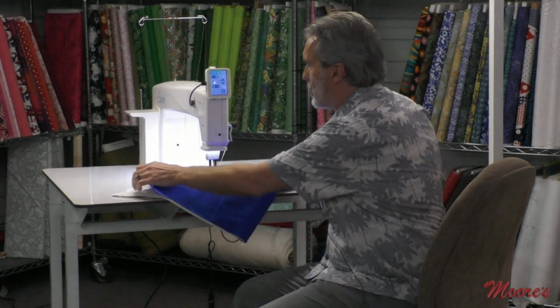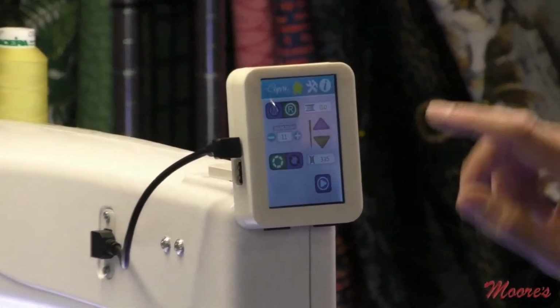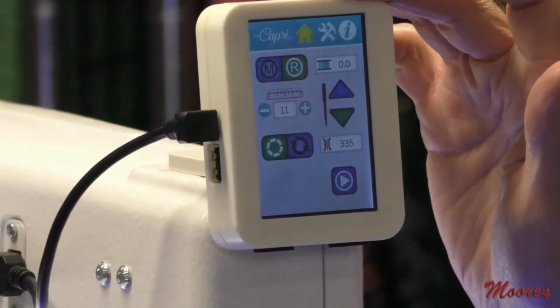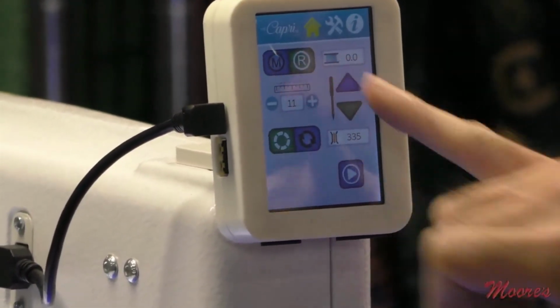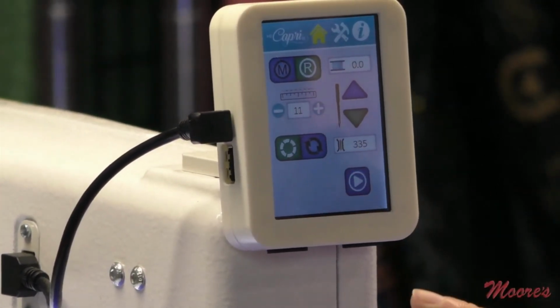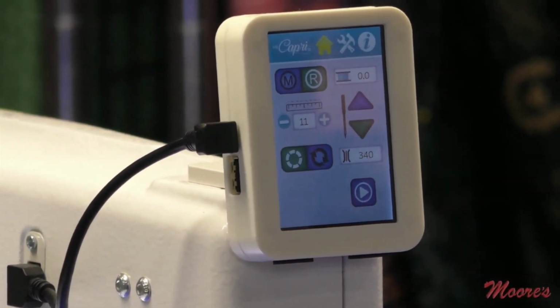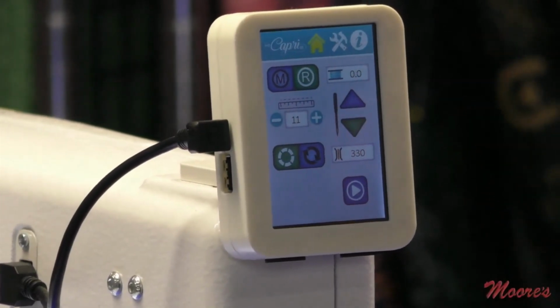When we look at the screen, we're going to zoom into the screen here. It looks familiar. See, it's very similar to the other Handi Quilter products here. You've got this manual and regulated. You've got the two different types of stitch regulators. You've got the cruise and the precise. And then you have the setting for your tension. It actually tells you this tension, the needle up and down, the bobbin estimator. So really a lot of the same features that you find on that here.